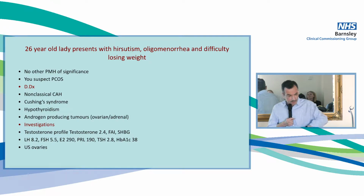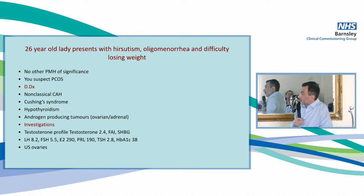So these are the other things which we tend to think of when we see these patients in clinic. Non-classical CAH, it's relatively rare, but it's not as severe as classical congenital adrenal hyperplasia. Patients present later in life and usually present with things like hirsutism or menstrual disturbance. Any patient with hirsutism, we consider Cushing's as a possibility, hypothyroidism, and less common is an androgen-producing tumor, whether it's an adrenal tumor or an ovarian tumor.